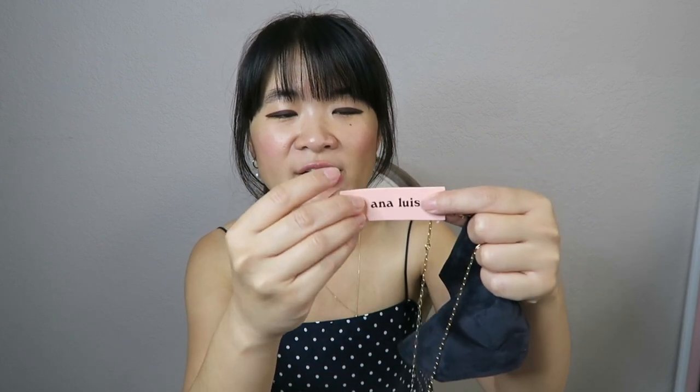I took it off and then I put it back on because I just wanted to show you guys. Their packaging is so cute. I love the pink with the black lettering, and the font is just really adorable. It reminds me of vintage French chic or something. It's just really cute. So this is the necklace.